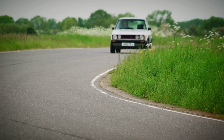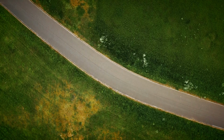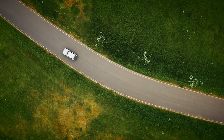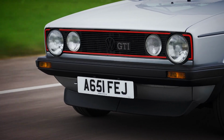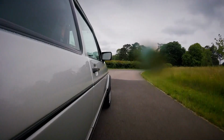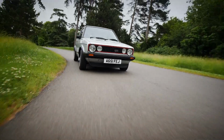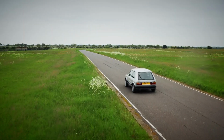All the stuff that you kind of interact with, the steering, the brakes, the accelerator, the gear change with the golf ball knob on it, everything has this lovely mechanical honesty to it. It feels lovely, it really does, but it doesn't feel kind of baggy and old and rubbish. It still feels quite taut. It still goes when you put your foot down.